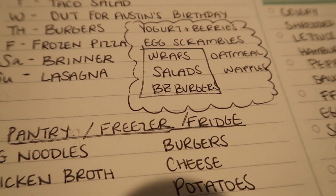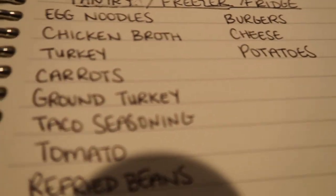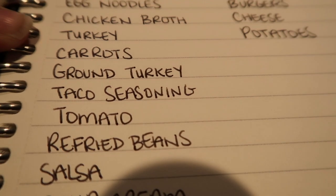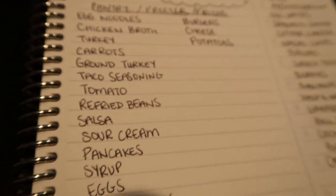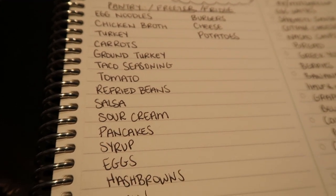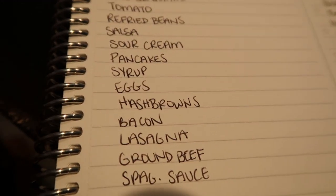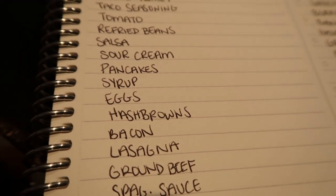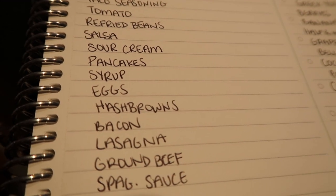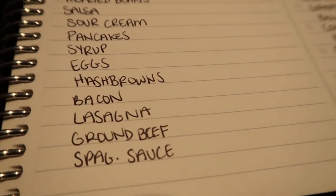So then I went and listed out everything that I knew I had for these meals in my pantry. So I already had egg noodles, I already had chicken broth, we had that leftover turkey from the smoked turkey, carrots. I also have some ground turkey in the deep freezer, taco seasoning, tomato, I have refried beans, I have salsa, sour cream. I have pancake mix up in my pantry as well as syrup, so that's going to make that brinner night really easy. I have a lot of eggs and hash browns and bacon as well, so brinner essentially was done. I just have to actually put the ingredients together.